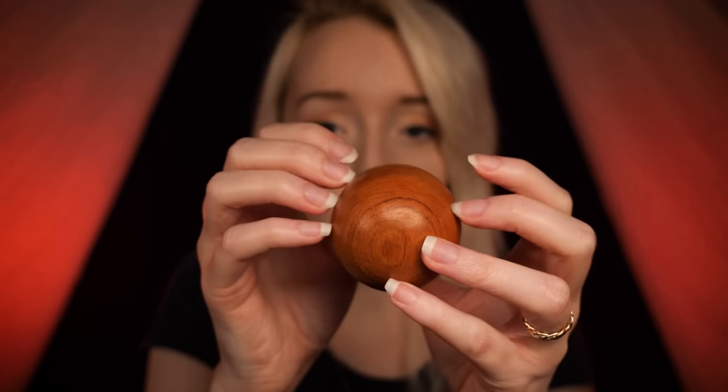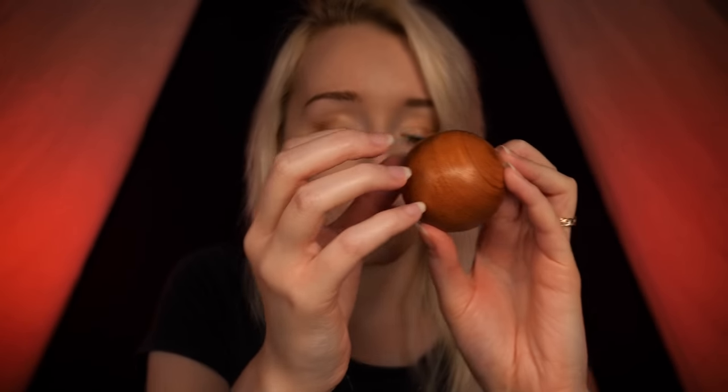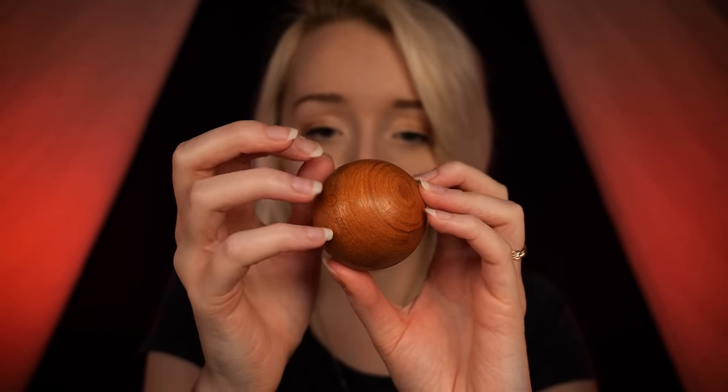Let's see what they sound like individually. So these were sold in twos. A nice sound, but that true wooden sound comes from tapping them together. Let me know what you think of this one. Let me know what you think of all of them. It's experimenting with different sounds.